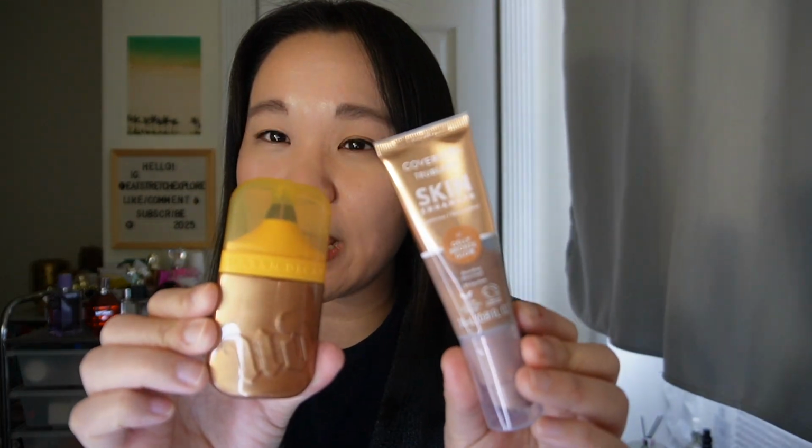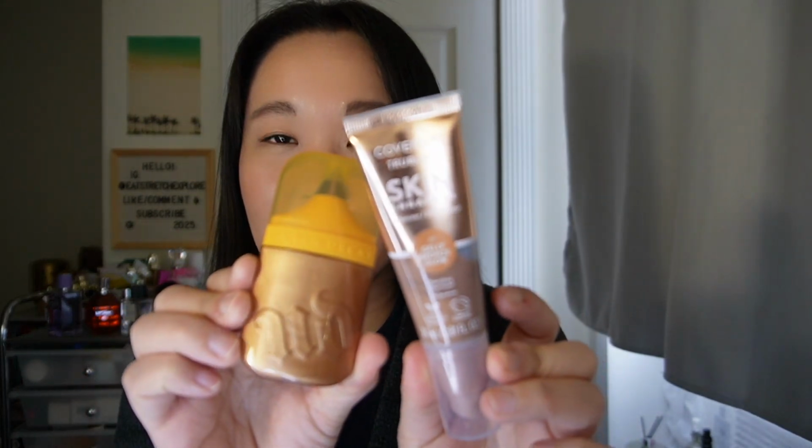I'm assuming that when it gets a little more use, it won't be as pressurized in there, so maybe it'll keep the product in. But in terms of what it's similar to that I was also sent free for review, it's somewhat similar actually to this one, especially even in color.